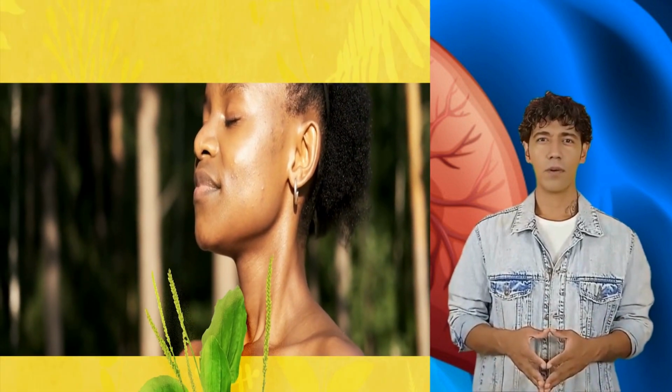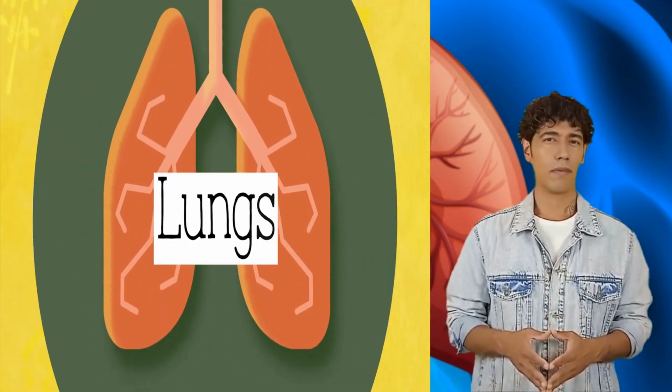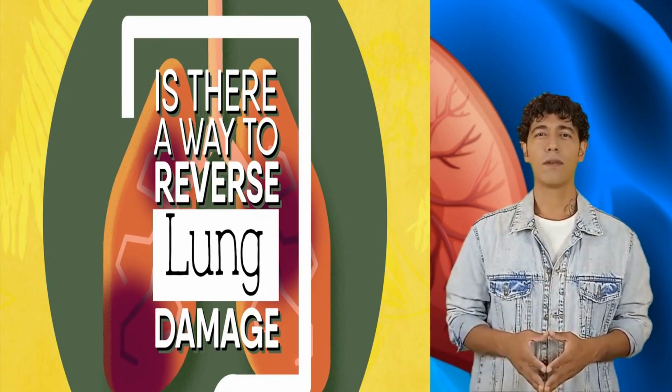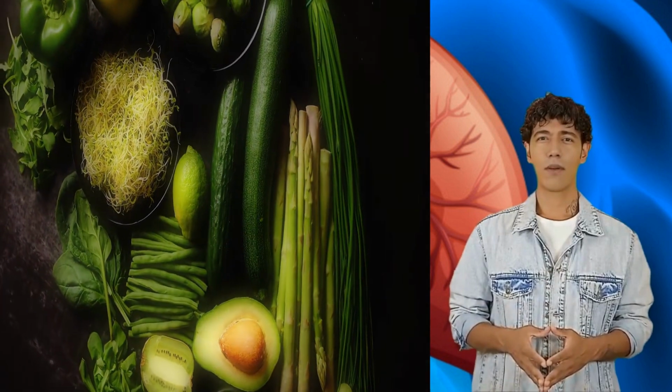It would help the overall health of your respiratory system if you could include the plantain leaf as part of your diet. Now that you know about the herbs that can protect your respiratory system, it's time we talked about your lungs. Is there a way to reverse lung damage? Turns out there is. In fact, there are certain foods that you can eat to improve unhealthy lungs. They will also help you breathe easier. Here's what you should know.